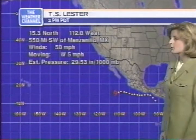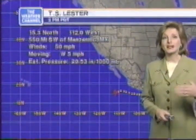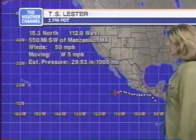Next stop takes us to the Pacific, where Tropical Storm Lester's hanging in there. It's still a tropical storm. A few days ago it was a hurricane. Winds are now 50 miles per hour, moving west at 5. The forecast is for it to maintain the strength for about 2 more days and then gradually start to weaken and actually gradually start to make a turn to the north. It may be affecting the Baja of California eventually if it gets pulled in that direction, but should be weak enough that it was not likely to be a big deal here, maybe just some rain showers.